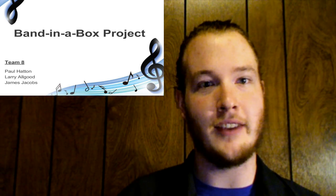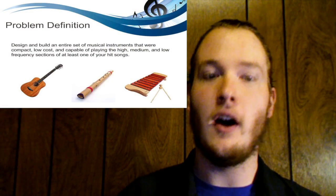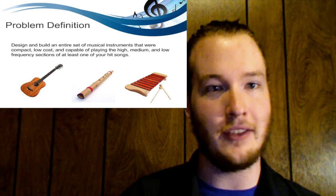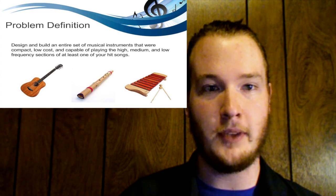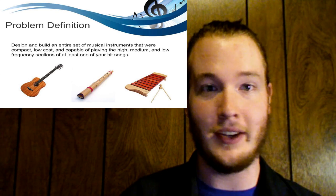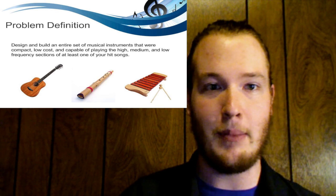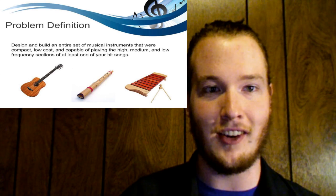Before we discuss the design proposals, I'd like to first review the project background information. On October 14th, Team 8 was hired by Maroon and Gold 4 to design 3 instruments for your upcoming tour. We worked with you to develop the problem description, which was to design and build an entire set of musical instruments that were compact, low cost, and capable of playing the high, medium, and low frequency sections of at least one of your hit songs.